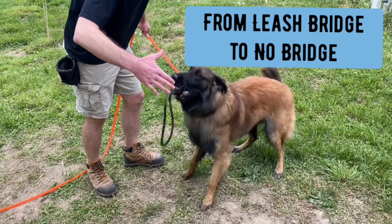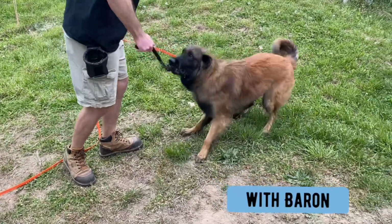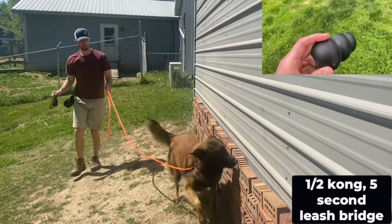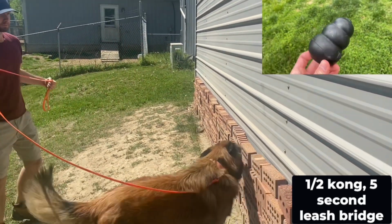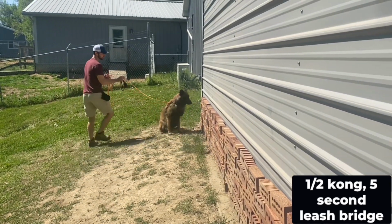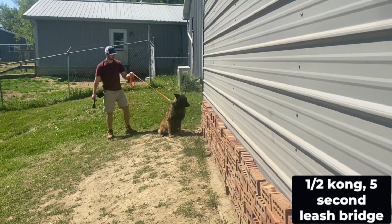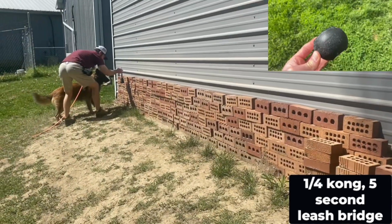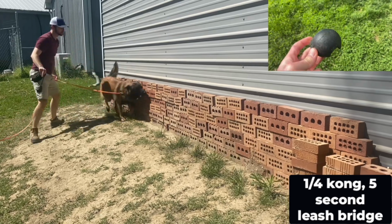All right, so here's me and my buddy Baron doing a little bit of scent detection training. If you notice in the top right corner of the screen, that's what he's searching for at this moment, which is a half of a Kong. It's pretty easy to find, but once he finds it, he's going to sit, stare at it, and I'm going to put some leash tension on. If he holds it for 5 seconds, I'll mark him and give him the reward.